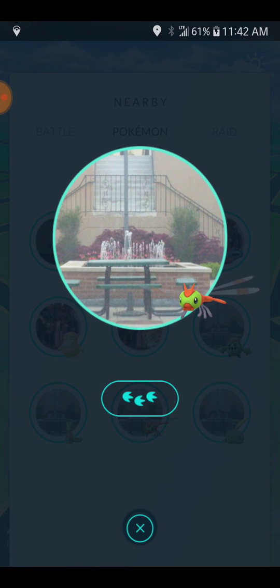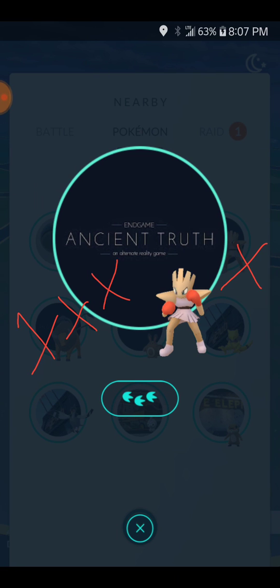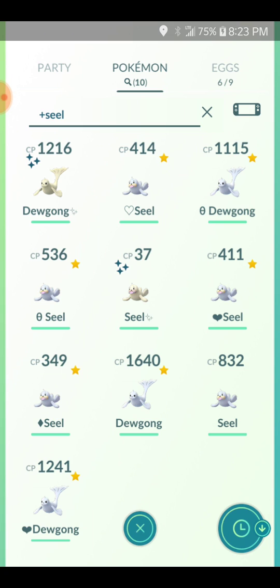The Yanma event had gone away, but they were still appearing in the wild because they're kind of common Pokemon. That's rare to find in the wild. I don't know why there was X's there, but whatever.